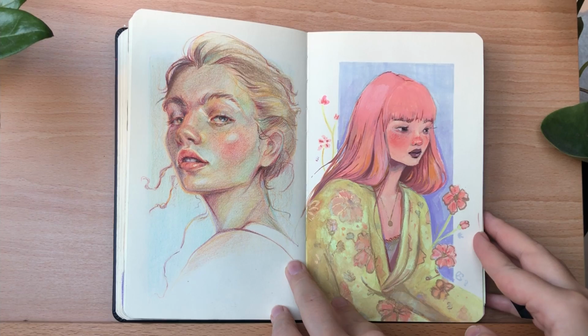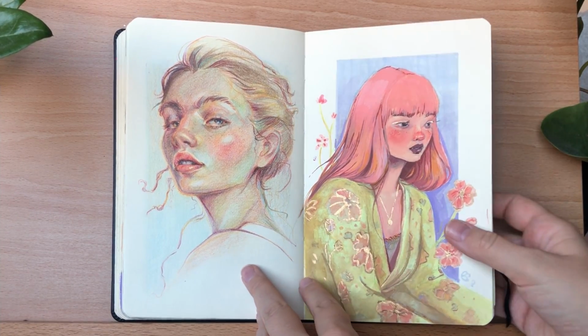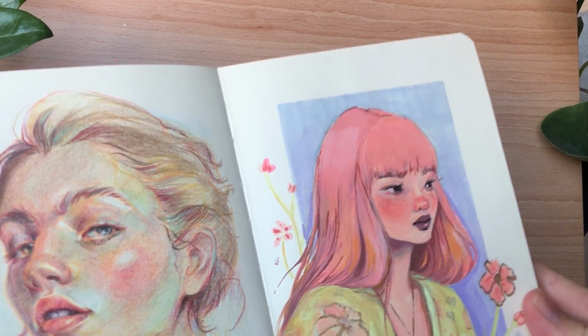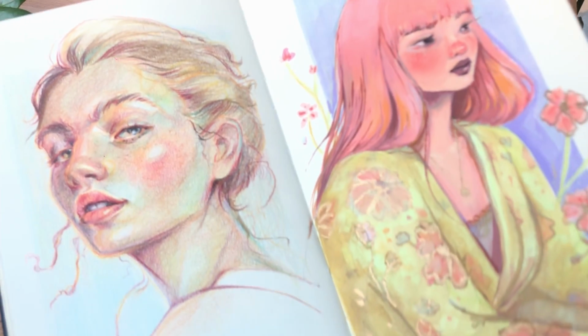Here's a very popular spread of the sketchbook. Here's a portrait made with colored pencils, and here's gouache and also a bit of golden paint.